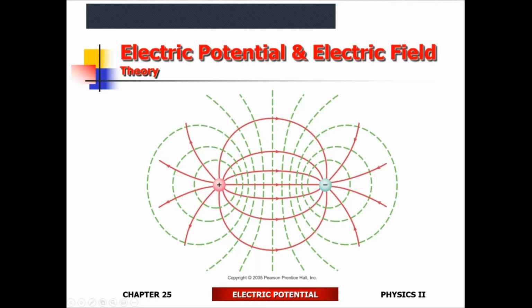One thing I want you to notice, and it's important: these red lines you're looking at are the electric field lines. Electric field starts at the positive charges. So the positive charges are the emitters, radiators, transmitters, and negative charges are the receivers.